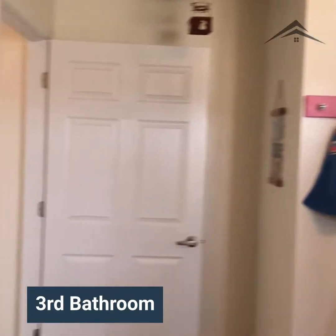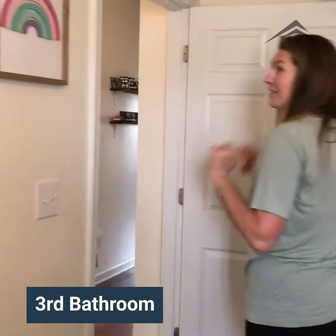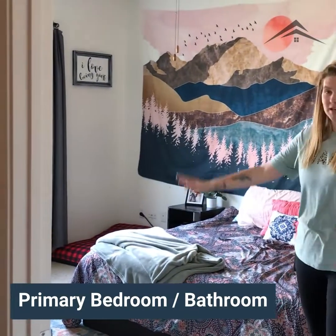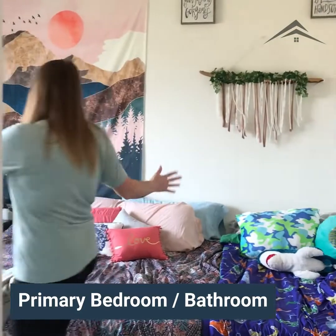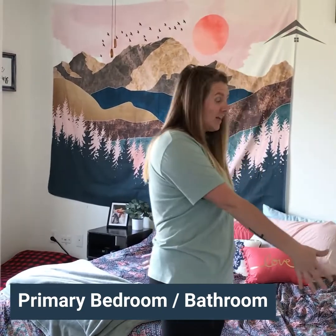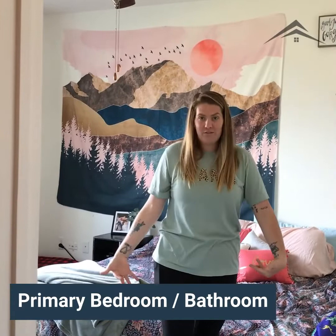And then you have, again, another fan, which is awesome to have, especially here in South Carolina, it gets hot. And then here we move into the master bedroom, and it is the biggest room in the house, and we love it. Right here, we have a king size bed as well as a twin size bed. So if you are a family of co-sleepers like us, you will have plenty of room to have your beds.